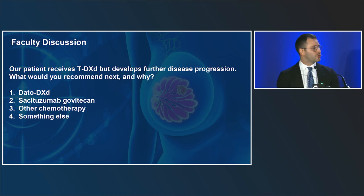It is hard, and I think there is no great answer. I do believe that many people are talking about this sandwich strategy of utilizing a traditional chemotherapy in between ADCs, and I do believe it's not crazy to utilize a taxane. There is a highly effective chemotherapy that works in a different way compared to a topoisomerase inhibitor in between T-DXd and sacituzumab govitecan that I will still use for treating these patients. But personally, I prefer to use something that works in a different way.